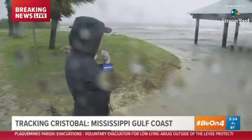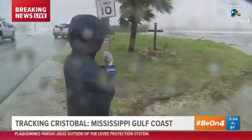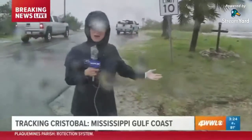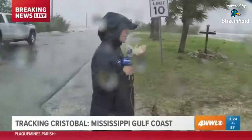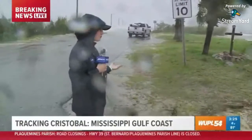But again, after speaking with some county leaders out here, this is kind of what they expected to see. Obviously, with any sort of tropical system, people who live out here say this is what they see for any tropical storm. Of course, it's even higher for any serious hurricane that brings in a lot of rain.